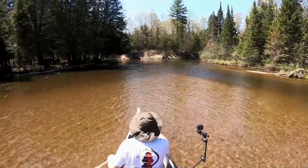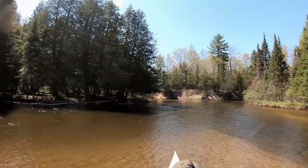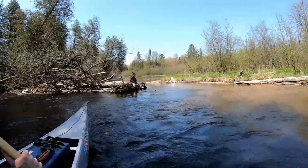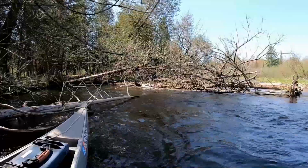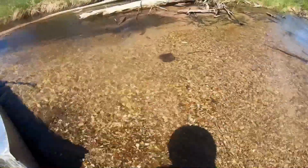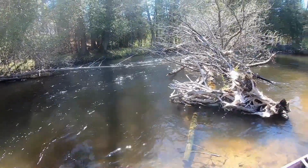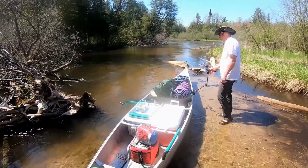What a peaceful day. Cedar swamps, hardwood forests, coniferous forests, pine trees, black spruce. Few shallow spots, few shallow areas where we gotta drag this puppy through. We got into that eddy and we got stuck in there, but we saved ourselves. We got back over here. Very tough little area to maneuver through.